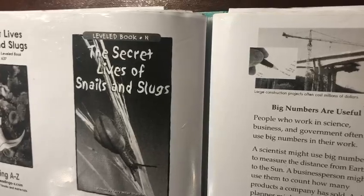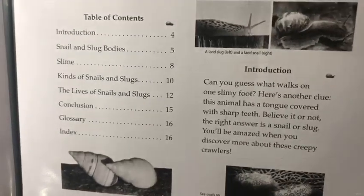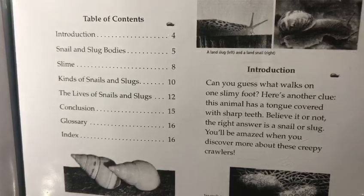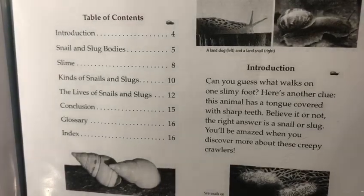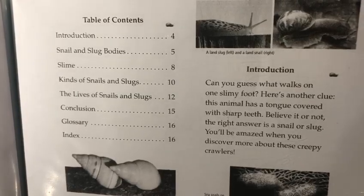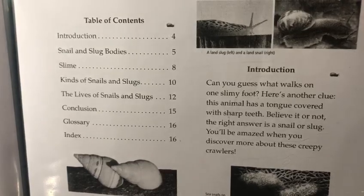The Secret Lives of Snails and Slugs. Introduction. Can you guess what was on one slimy foot? Here's another clue. This animal has a tongue covered with sharp teeth. Believe it or not, the right answer is a snail or slug. You'll be amazed when you discover more about these creepy crawlers.